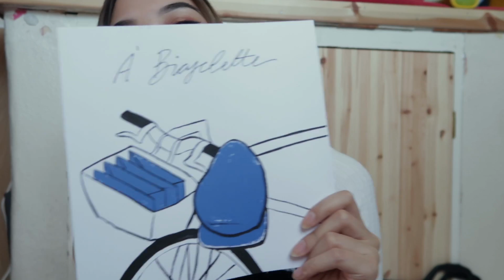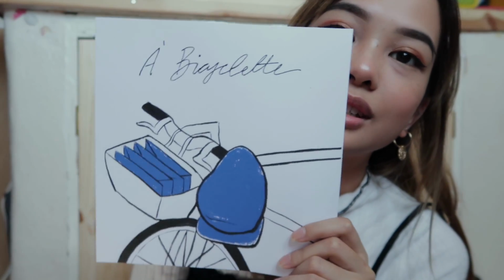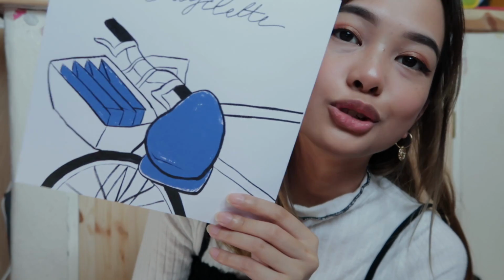The third task is a songbook where we got given a song. We had to choose out of a hat, so it was random, and then we had to illustrate it and add 1 or 2 colors to it, and then pick a song that we liked and do the same thing. My voice is getting so croaky, so let me just find mine. So this was the final.